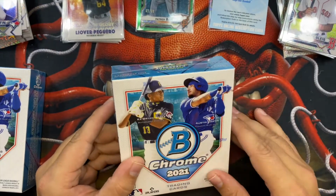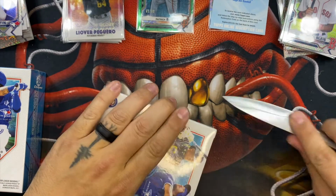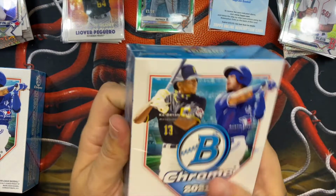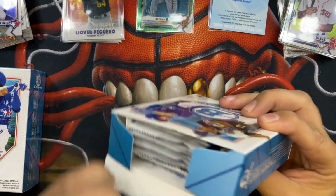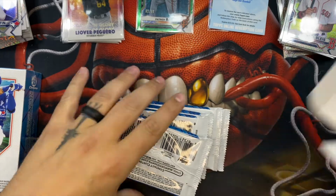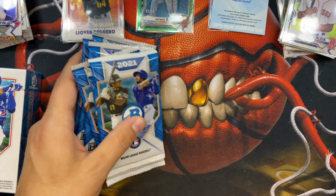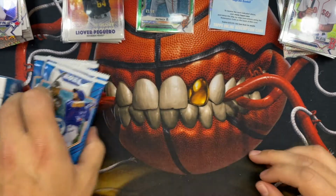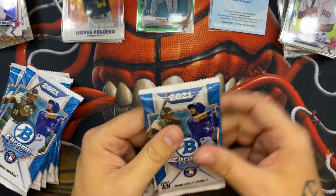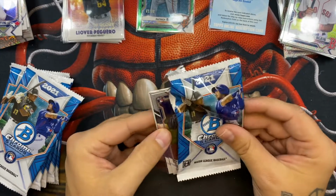Got my boy Keeper on Hayes and Austin Martin on the front. You already know what this product is at this point, so let's rip it right down. I'm so excited about this, so let's get there. All right, there we go. Nice, Hobby. I have been waiting for this product. Here we go, let's get into our first pack. This was a birthday gift for my wife, and I could not be happier for this type of product.